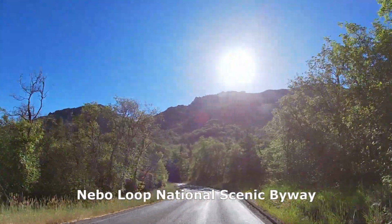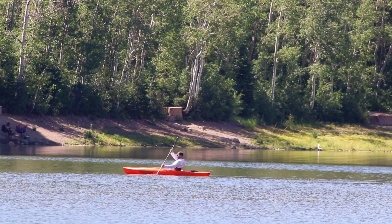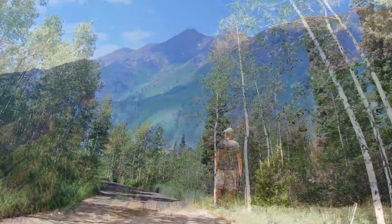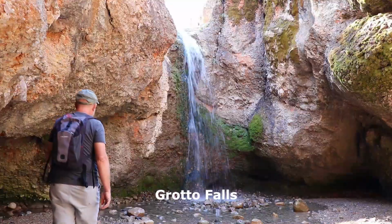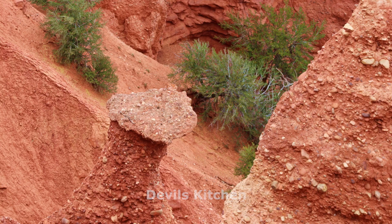Just 38 miles long, this byway lies an hour south of Salt Lake City in central Utah. Officially named Forest Road 015, it quickly leaves the urban sprawl, climbing more than 9,000 feet. Highlights include front and center views of Mount Nebo and surrounding peaks, a family-friendly hike to Grotto Falls, and the formations of Devil's Kitchen, reminiscent of southern Utah's geography.